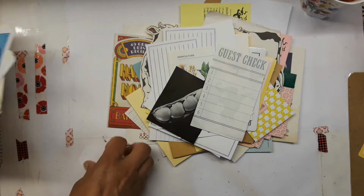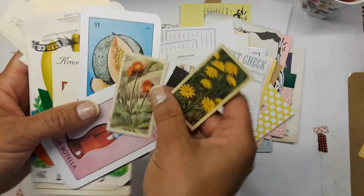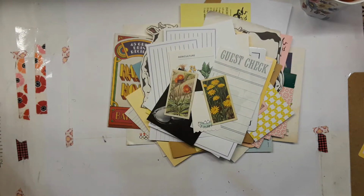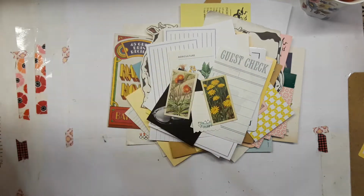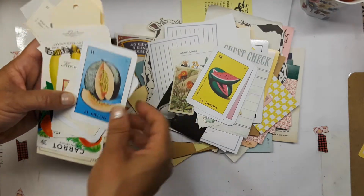So I got to stop it because, oh, lastly, there's some cigarette cards and retro flowers. And these are old. I found a whole stack of these at a thrift store recently. And I'm sorry I don't have time to do hauls. I thought I would, but I just don't. So there's a whole stack of those. Ketchup, watermelon again, yes.